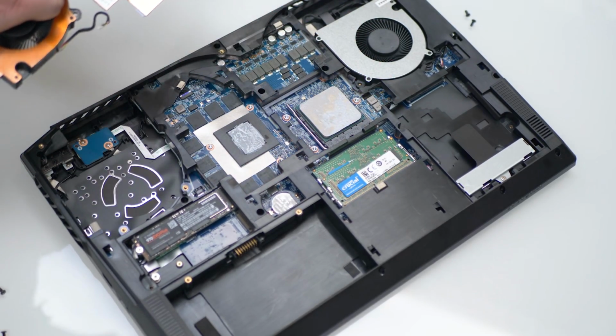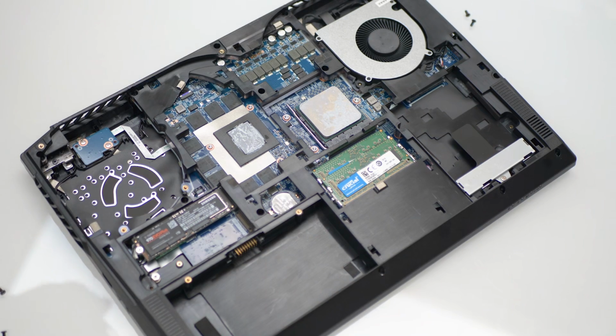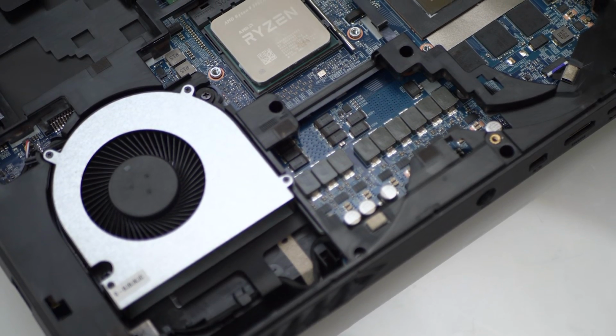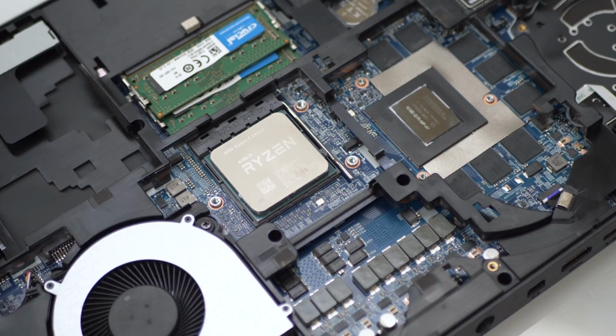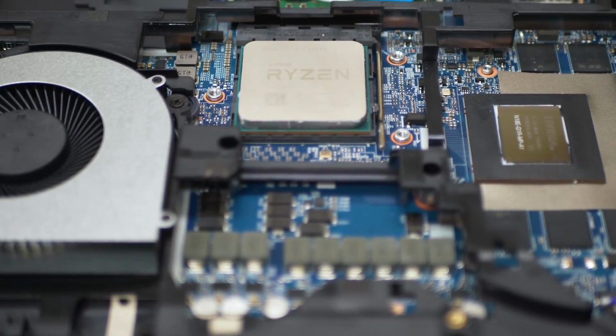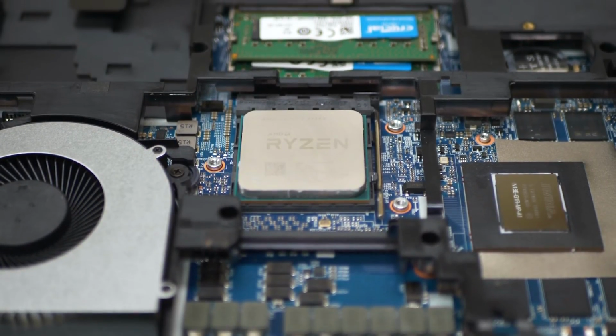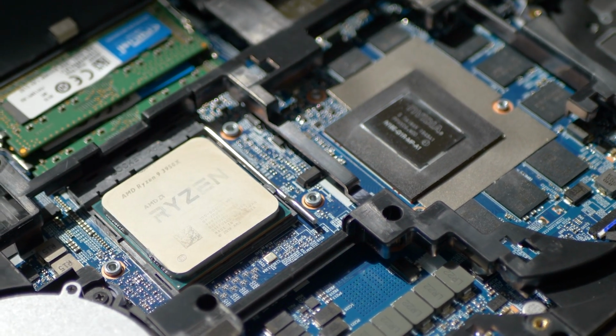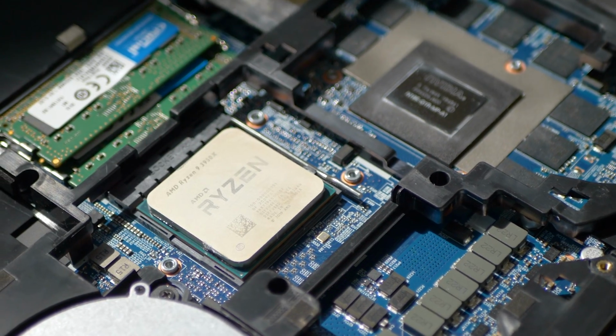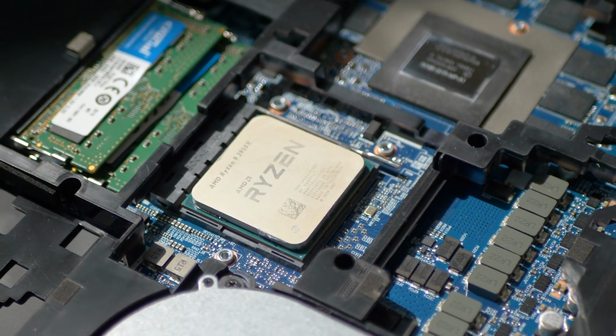The CPU and GPU have Thermal Grizzly Cryonaut thermal grease used as standard here. I removed that so we can get a better look at the components. But this is the star of the show. This is what you've been waiting to see. Ryzen 9 3950X. Clear evidence here that this is a standard AM4 socket and an off-the-shelf chip. 105 watt TDP here, totally unacceptable for a laptop.